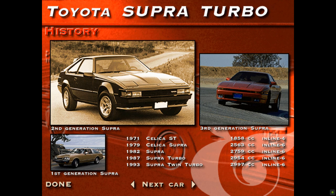The Supra underwent rather conservative body style and mechanical changes through its next two generations. But in 1993, Toyota unveiled a radical redesign. The new Supra Turbo's performance capabilities put it at the top of the pack of Japanese production sports cars and squarely in contention with Europe and America's best.